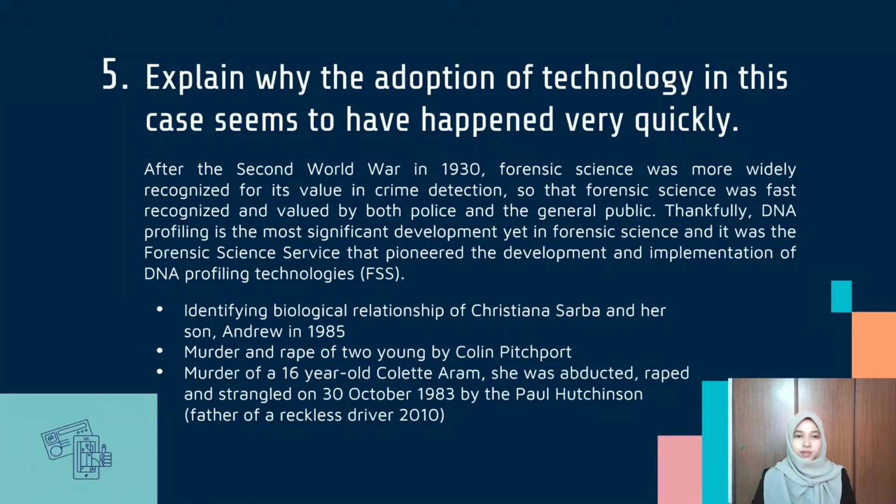For question 5, explain why the adoption of technology in this case seems to have happened very quickly. After the Second World War, in 1930, forensic science was more widely recognized for its value in crime detection, so forensic science was quickly recognized and valued by both police and the general public.